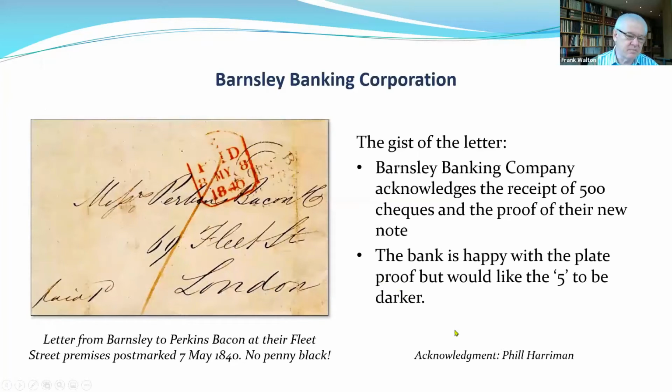This is an example of something where the engraving books actually came to life. Phil Harriman's based in Northern England. He put this letter into a magazine called Yorkshire's Post, which is the journal of the Yorkshire Postal History Society. Essentially, it is a letter postmarked the 7th of May, 1840. Sadly, it hasn't got a penny black on, but you can see it arrived in London the following day. And it's addressed to Perkins Bacon and Co. And Phil was just musing as to what it was all about.